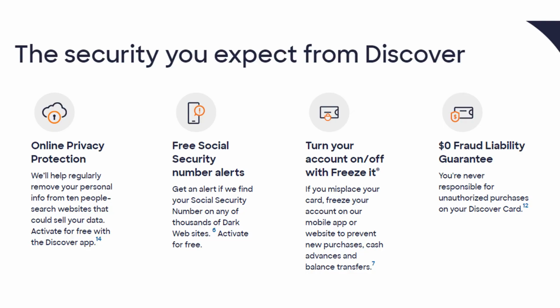Additionally, while having this credit card, you will also be receiving some security features with it. So for instance, you receive online privacy protection, which means essentially that Discover will regularly help remove your personal info from 10 people search websites that could potentially sell your data. Also, you'll receive free social security number alerts. So pretty much anytime that your social security number is found on the dark web, you'll get a notification.